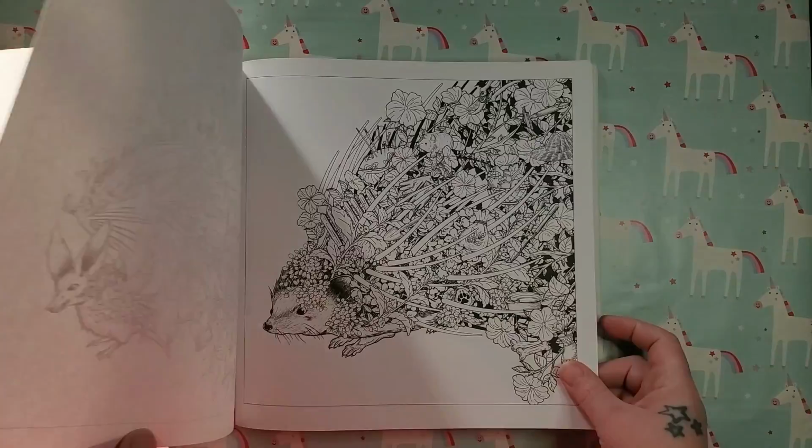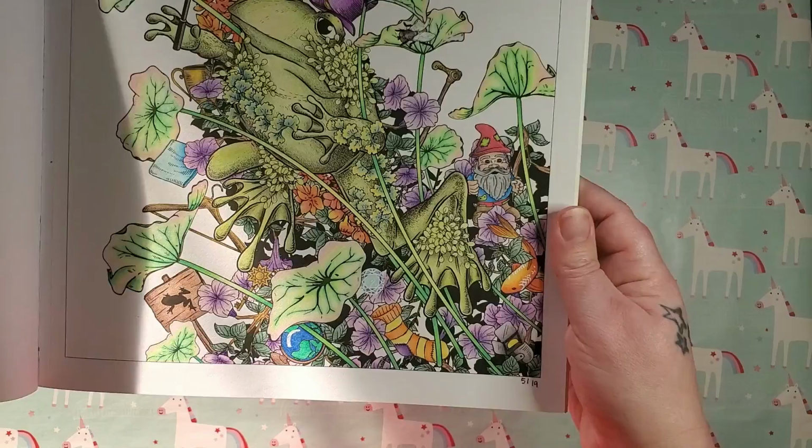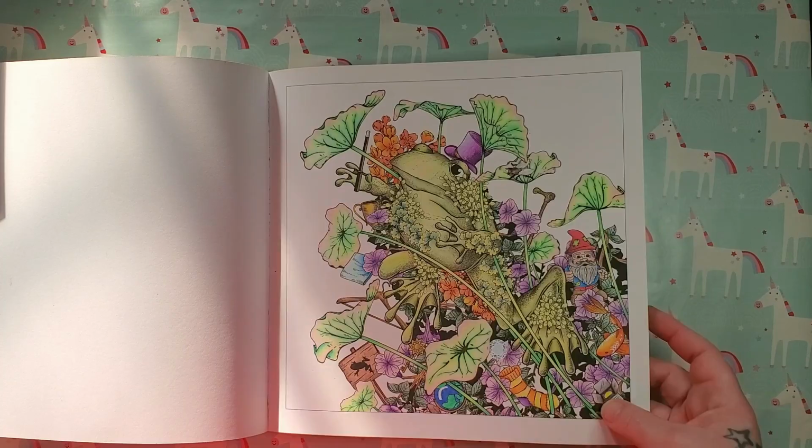And in this book, there seems to be a lot more white space, and I enjoy that as well. And there's my finished picture. And I did not hide any of the images. You can see all of them. But I enjoyed coloring that one. And that was with pencils and Sharpie, I believe.